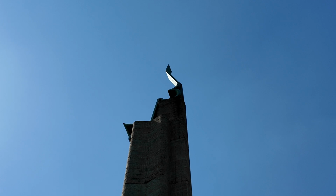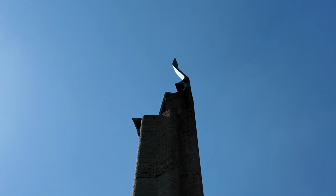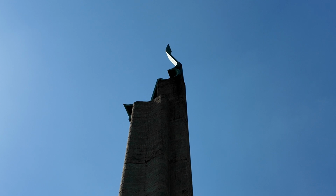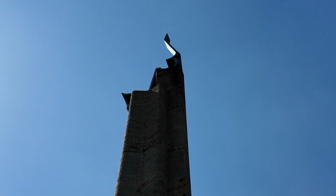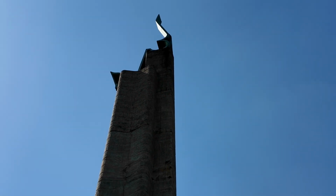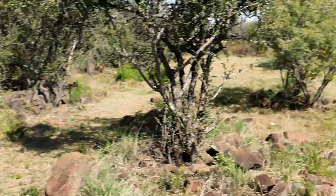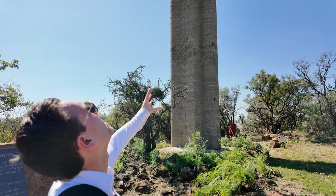And then right on the top, although it's maybe a little hard to see, is a stylized sculpture that's supposed to represent the flame of freedom, which would have been a symbol of the Boer republics and their fight of freedom against the British forces. We saw that flame represented on some of the gates and other parts on the way up to the main part of the monument. But yeah, that's what's on top.